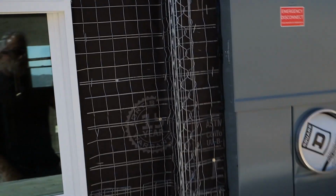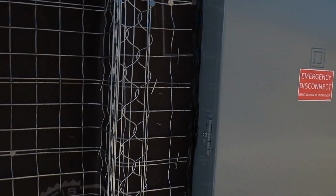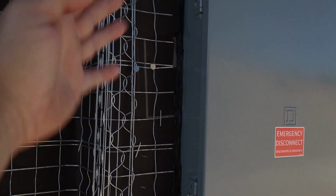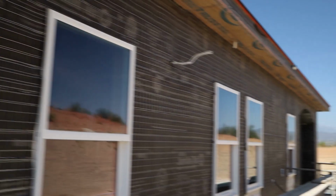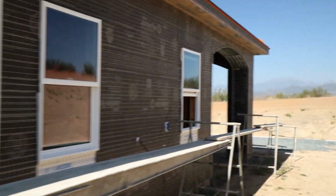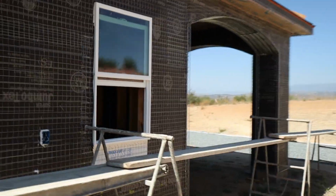You can see right here, here's the panel. Same thing on the panel. Steve and Charlie went around and put sealant. Even though there's paper around this panel and it's all sealed off, they put sealant around everything, all the panels, all the way around. Go around here and take a look.